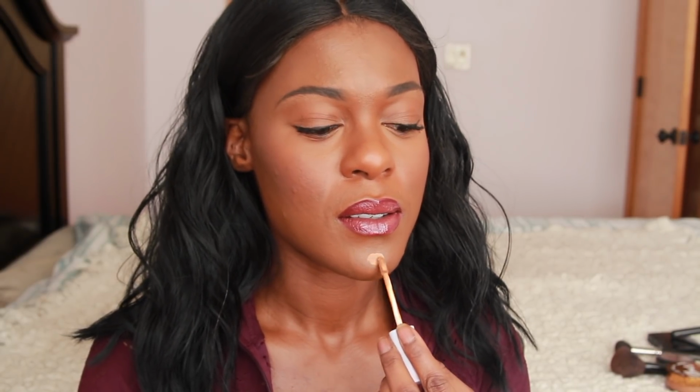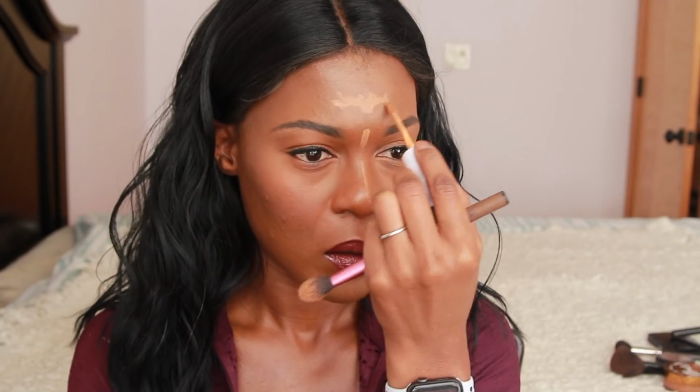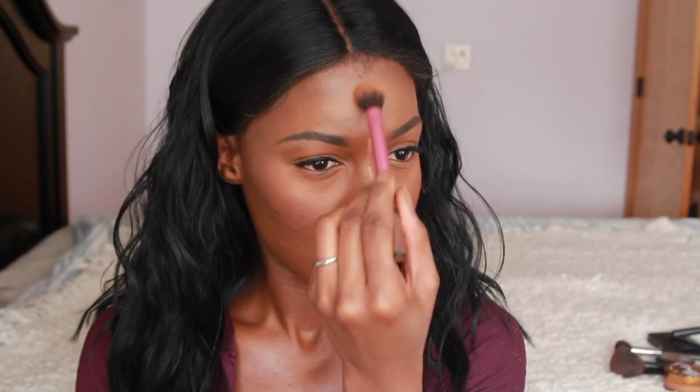You know, there's not really much else for me to do to this look. I am going to just blend out a little bit. Alright, so I'm just putting a little bit of powder to smooth out anything else.